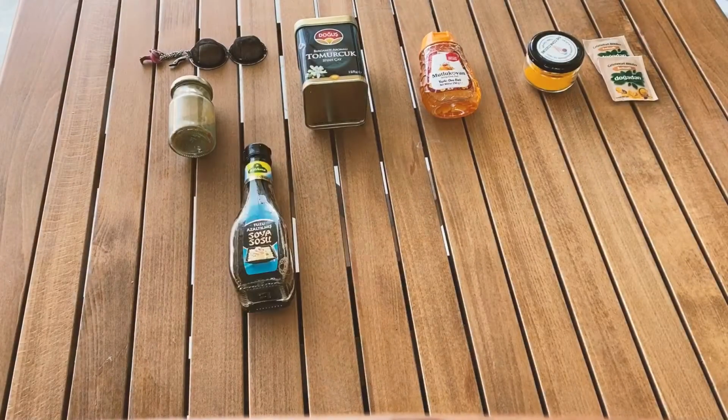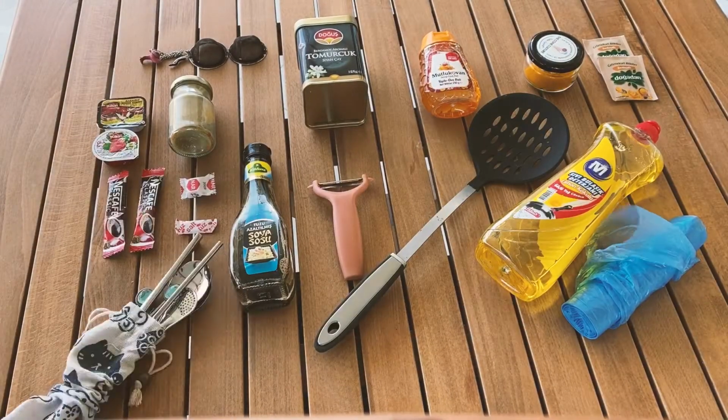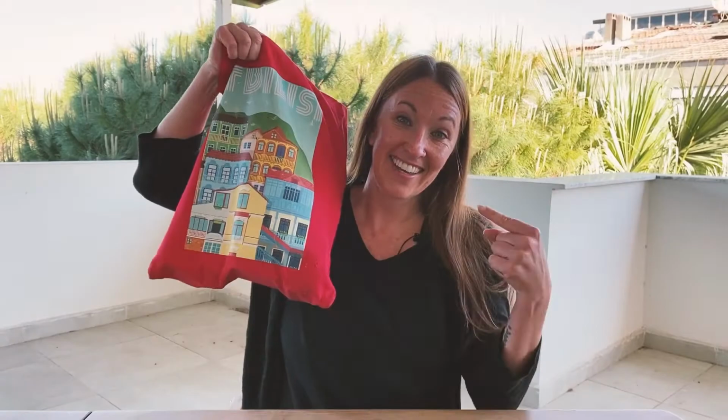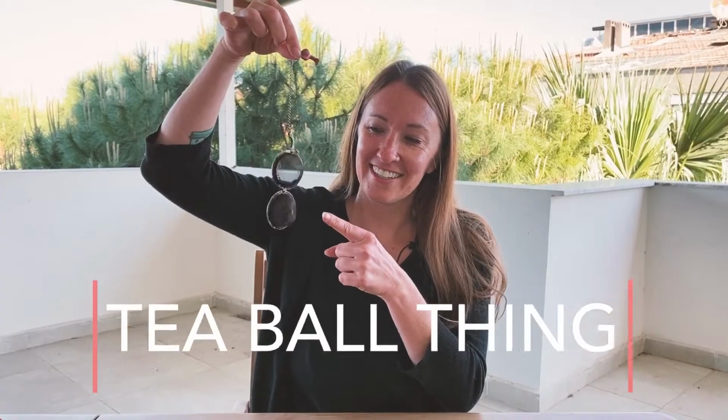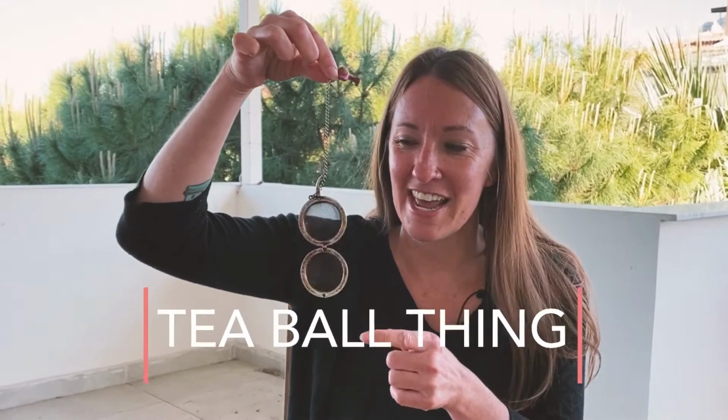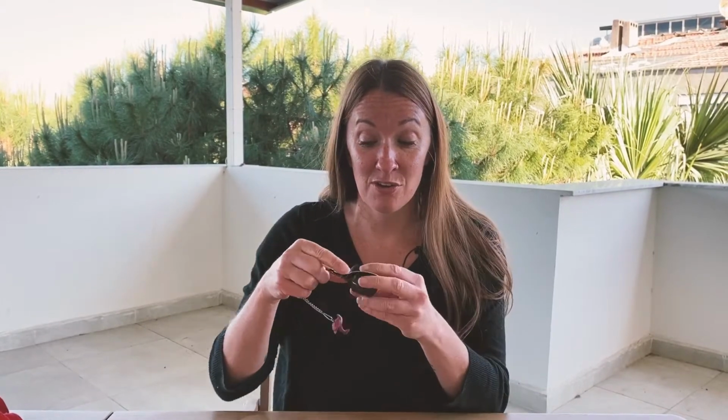In this video, I am going to show you the extra things that we bring with us along with our luggage and what we carry in this bag. The first thing is this tea container. I don't actually know the name. I got it in Georgia, but it's for loose leaf tea. It's small enough and we drink a lot of tea, so this is one of the most important things that I bring around with me.